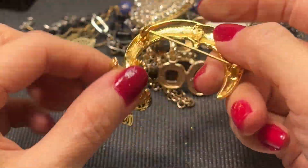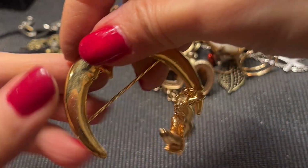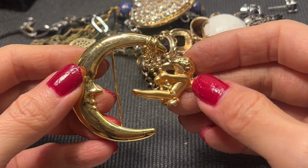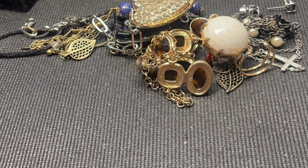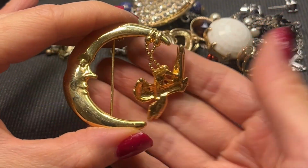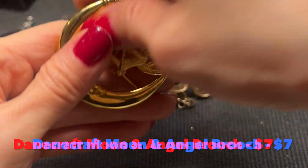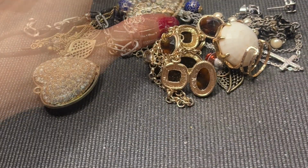Okay, we have a little... Oh, this is so cute. It's a crescent moon with a little cupid dangling. How cute is he? How cute are they? And this one is marked Danecraft. Really cute Danecraft brooch. Like that a lot. That one measures in at approximately 2 inches. So we have that Danecraft. Really cool. I like that a lot. Cute.